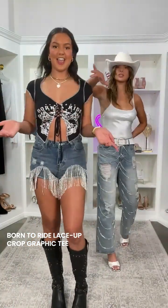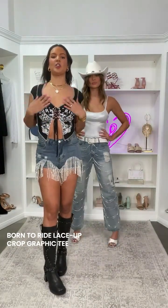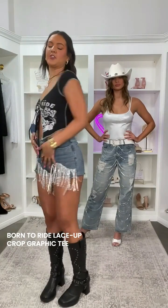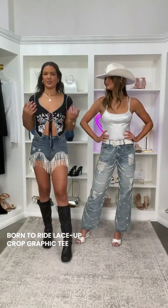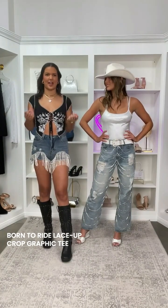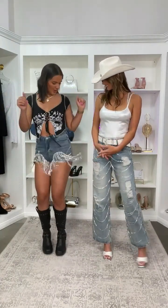It's very flattering. And it's cut up top. It sits on your shoulders. I love that. It's like a good square neck. I just think this would be a super fun little top to wear to a concert. Obviously, it's definitely giving concert vibes, even kind of band tee vibes. Price point is so good. It's just under $23. I have it paired with more rhinestones.